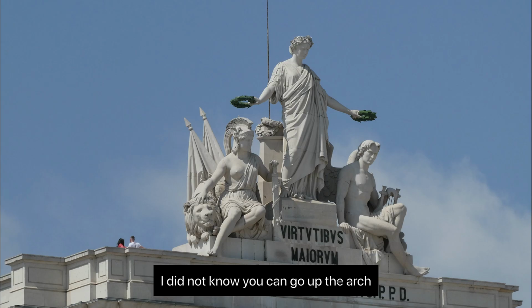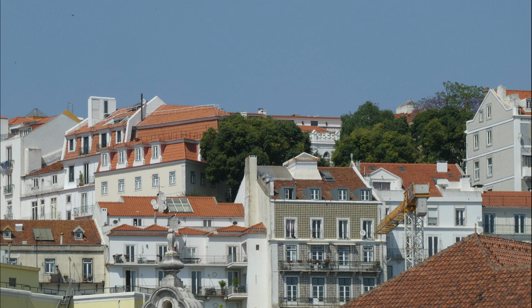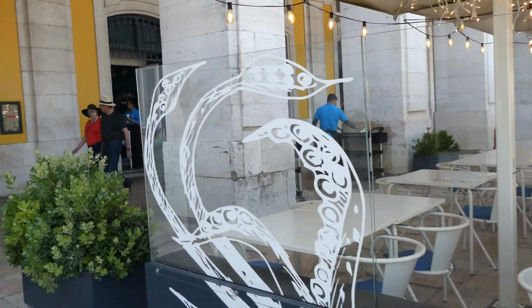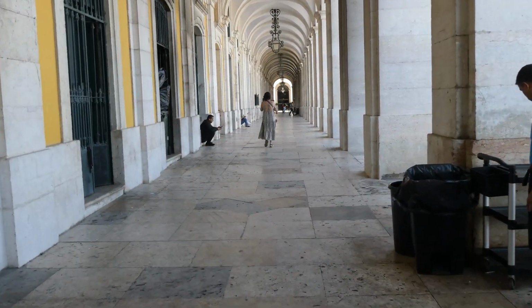We went back to the commercial square to wait for our nieces we met before in Barcelona, Spain. They will visit us for a little while before settling in at their hotel here. They visited Porto for a few days and now they're on their way here. We're now walking to meet them after they contacted my wife on the phone and said they're nearby.